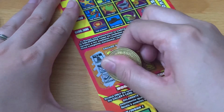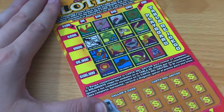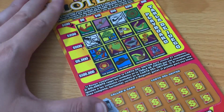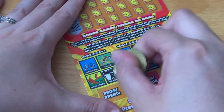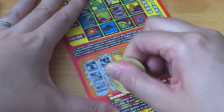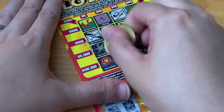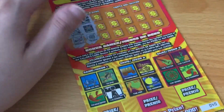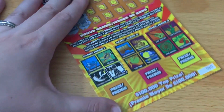All right, windmill, lone star, newspaper. I think there's no windmill on here. Windmill, lone star, newspaper. I think that one's it. Next, chili pepper, piñata, spear. I don't see the spear. Chili pepper, piñata, spear.